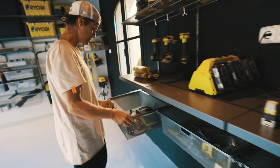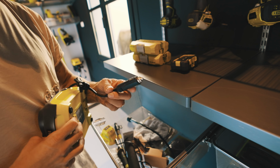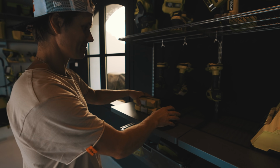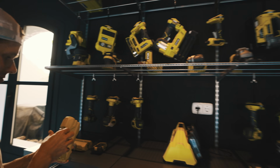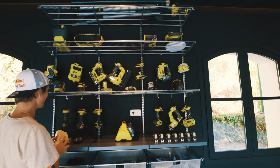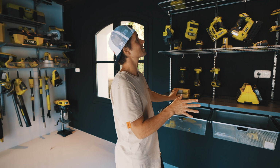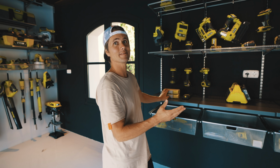You've got it all. Another charger. Car charger. Put it in Leo. Exactly. And then screws, bits and pieces. That is proper. It's just so nice. And now the key is that I have to keep it like this, so it's fully organized the whole time.